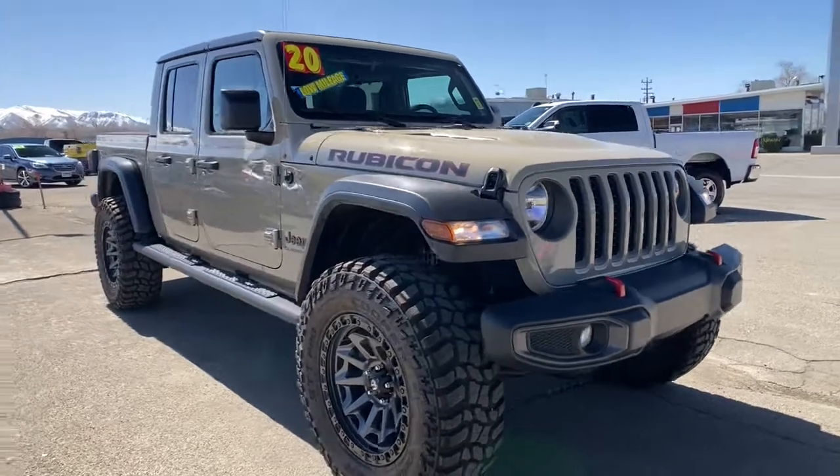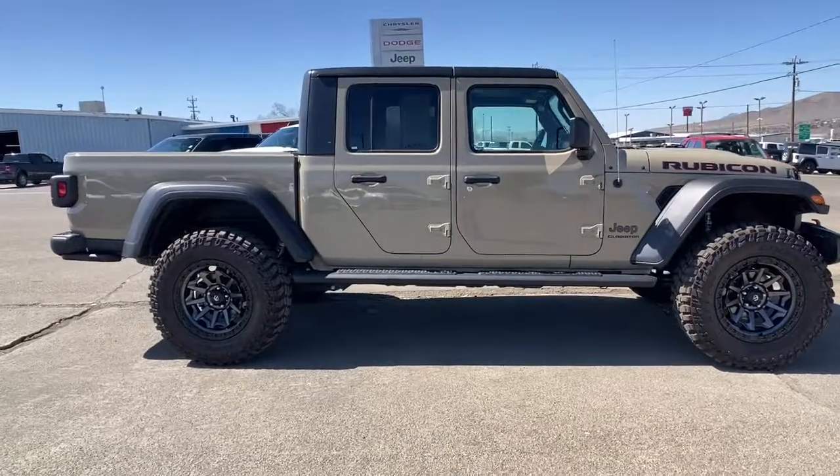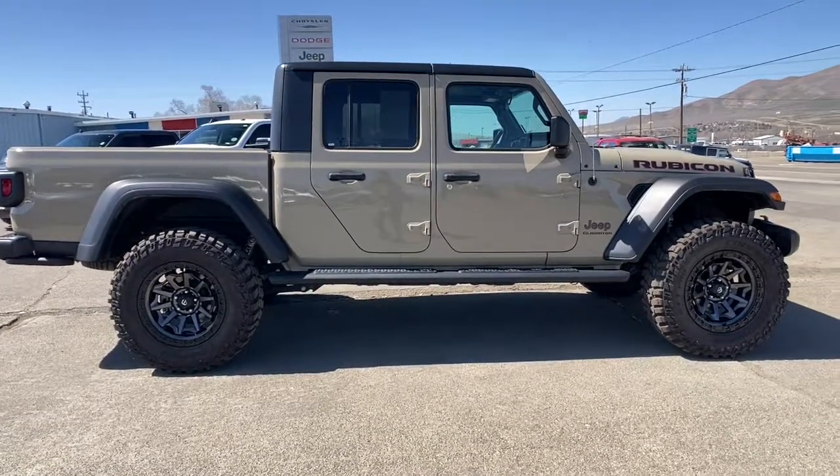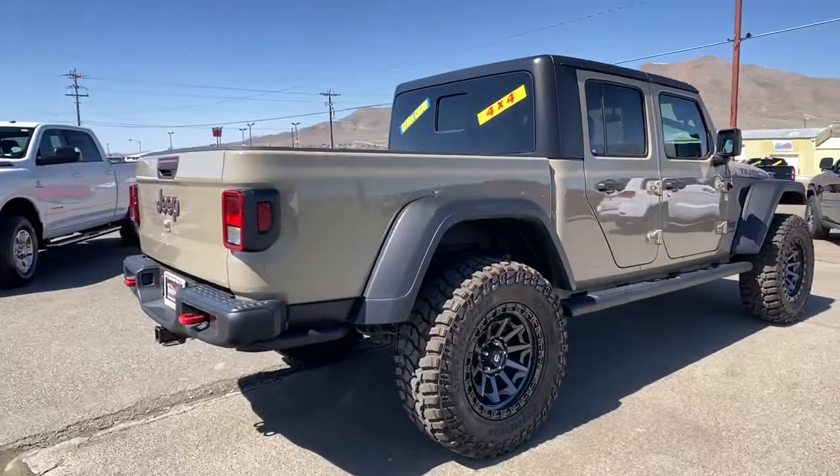You will love the features of this 2020 Jeep Gladiator. This vehicle is an outstanding buy with fewer than 5,000 miles on the odometer. Answer the call to drive boldly into the future.